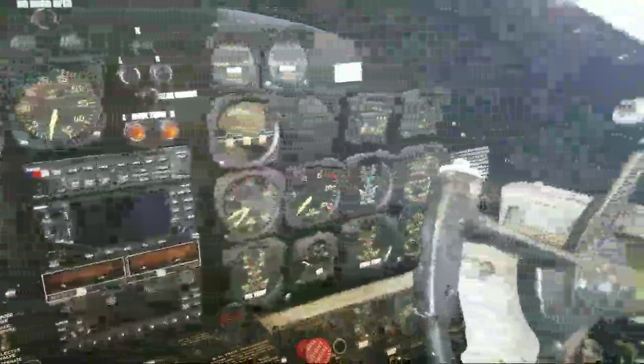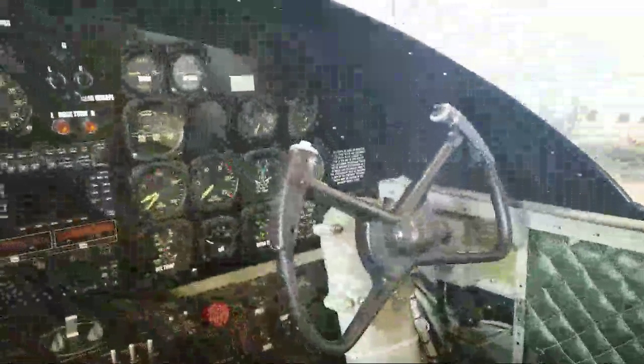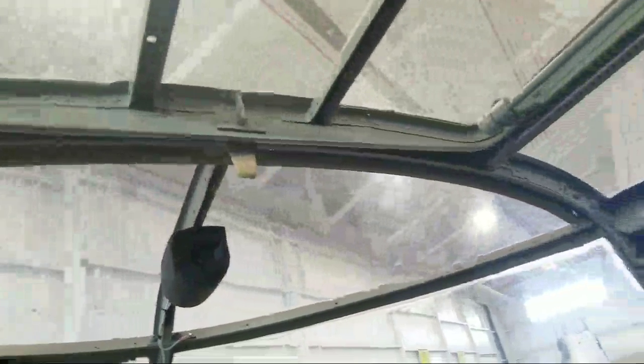It's an electric solenoid. It's a holding coil that's built into the switch, and that energizes the pumps that are on the engine firewall, and that produces enough oil pressure to take the airplane from low pitch to high pitch into the feather.